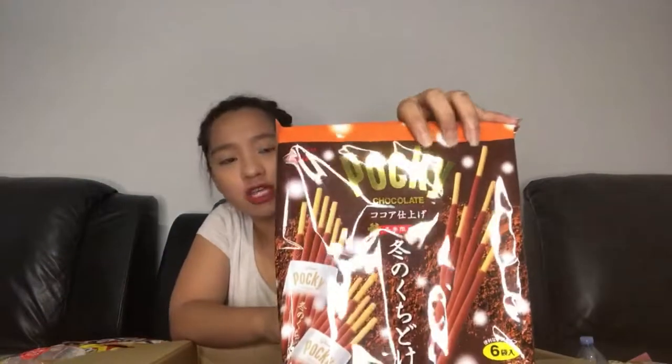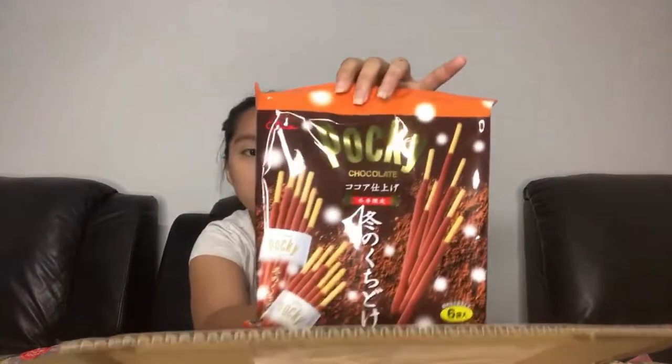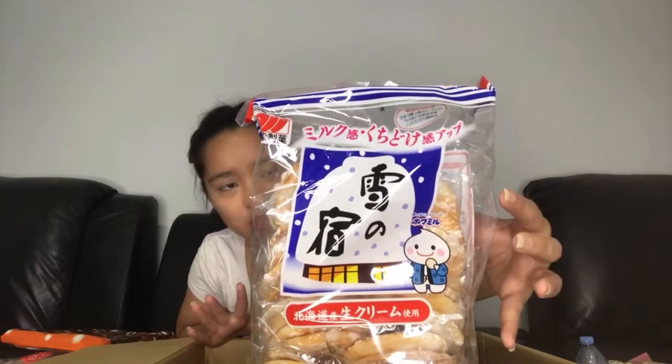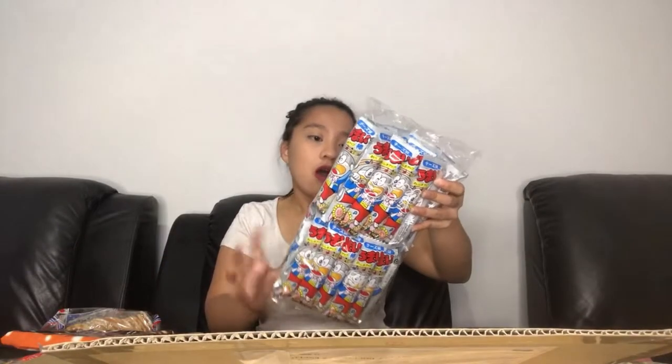Okay, it's pocky chocolate, pero parang may ano siya. Parang powdery. Yeah, powdery chocolate. Oh, this looks like rice crackers, I think. It reminds me of a snack sa Philippines na kamukha niya. I might be wrong. That might be sugar. I'm not sure. The white thing might be sugar. What is this? Oh, I forgot.